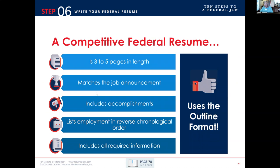Normally, it is 3 to 5 pages. There's one exception. I taught a class this week for NASA, for SES. Guess what? It says right in the announcement the resume can be up to 10 pages. I was so shocked because OPM SES is usually 5 pages anyway, so that's an exception. Most of the time now, I am seeing 5 pages is what's required.